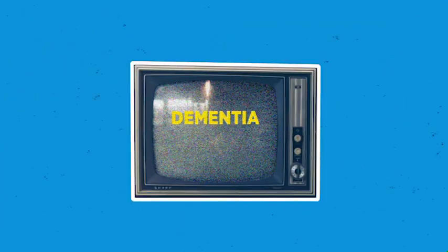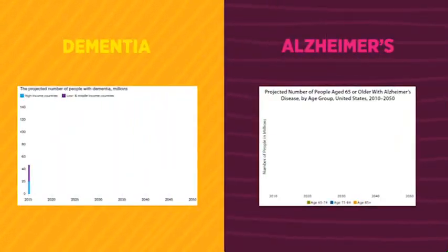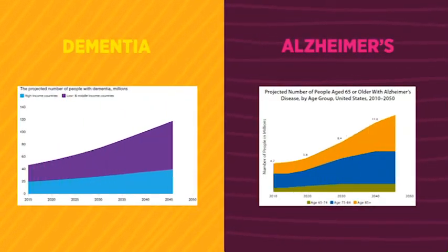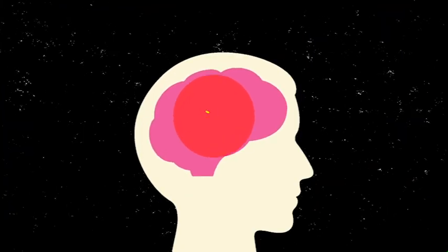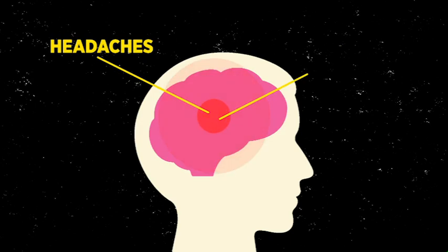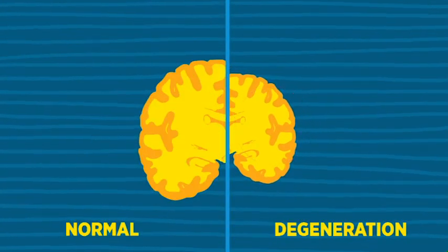So how much have you heard in the media lately about dementia, Alzheimer's? Did you know that these degenerative brain conditions are some of the fastest diseases on the rise? They're caused from actually chronic brain inflammation that can lead to headaches, depression, and eventually to chronic degeneration. So it's important to be able to spot the warning signs of these degenerative brain conditions early on so you can do something about it.